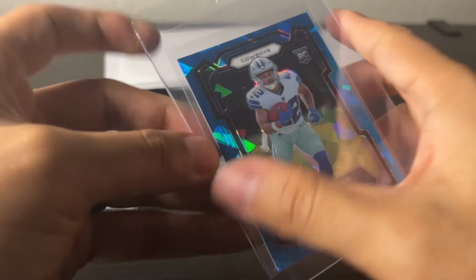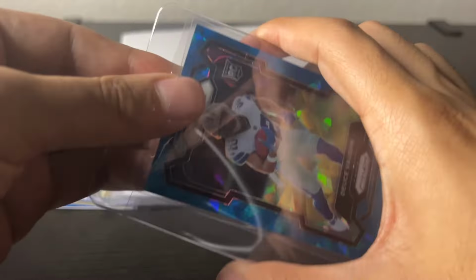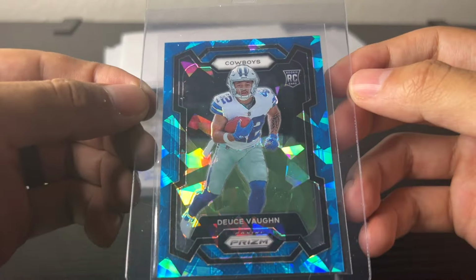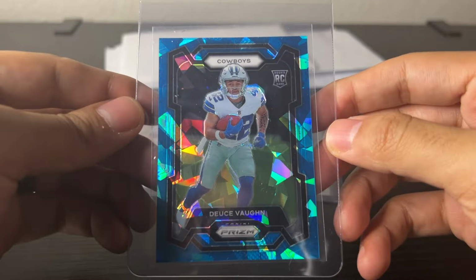Centering still a little heavy on the bottom there, I guess. Same with my first copy. I love Duvon. I just liked him at K-State. I don't really trust anyone in the Dallas running back room, so hopefully he can get a shot. Little guy. They don't have his size here, but really like it.